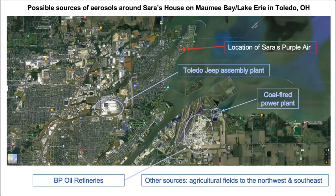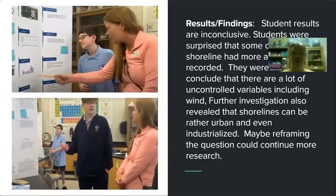And then we also discussed afterwards that there might just be more wind. It may have nothing to do with industrial aerosols, and there may just be more wind near the shoreline that would have contributed to the number of aerosols. So for further investigation, these three boys said that maybe they would reframe the question, maybe look more at wind in the area or consider urban versus rural instead of assuming that landlocked meant urban and shoreline meant not. But they also did really great, got their projects completed, presented at the symposium, and did a really good job with their presentations.